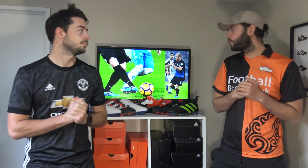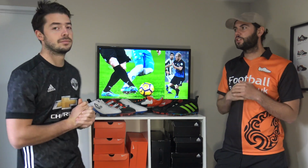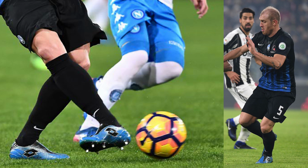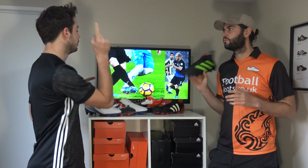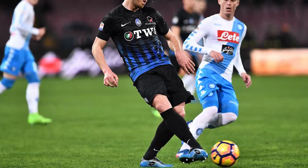So let's see our first fullback, and that is Andrea Mazziello in the genuine first ever laceless boot, the Lotto Zero Gravity. Talk us through this specific decision by this player. So Mazziello, he is wearing blue and black boots to match his club colours of Atalanta. They wear blue and black striped kits.